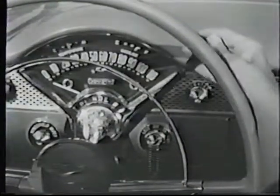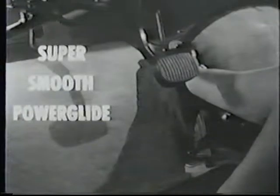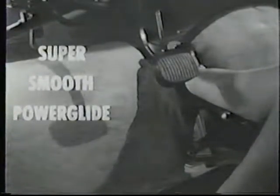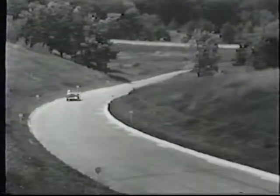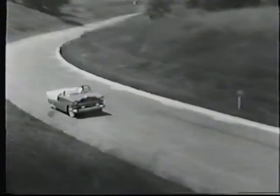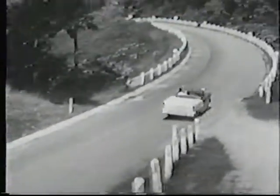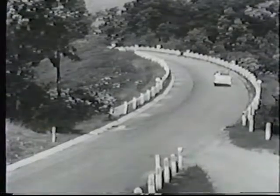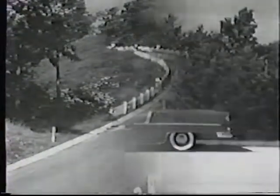For the finest automatic driving at any price, the re-engineered, super-smooth Power Glide automatic transmission, always the finest in its field, now the finest choice in the industry for unbelievable performance and economy. Choose either the ultra-new Turbofire V8 engine or the peak-efficiency new Blue Flame 136 to power this super-automatic driving team.